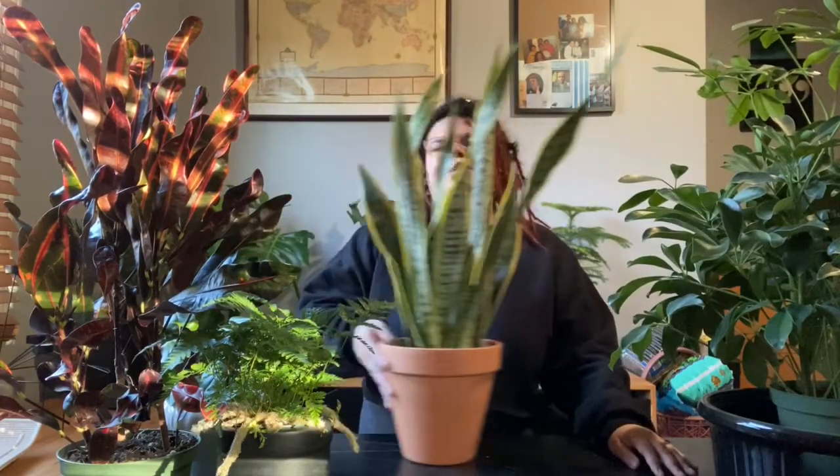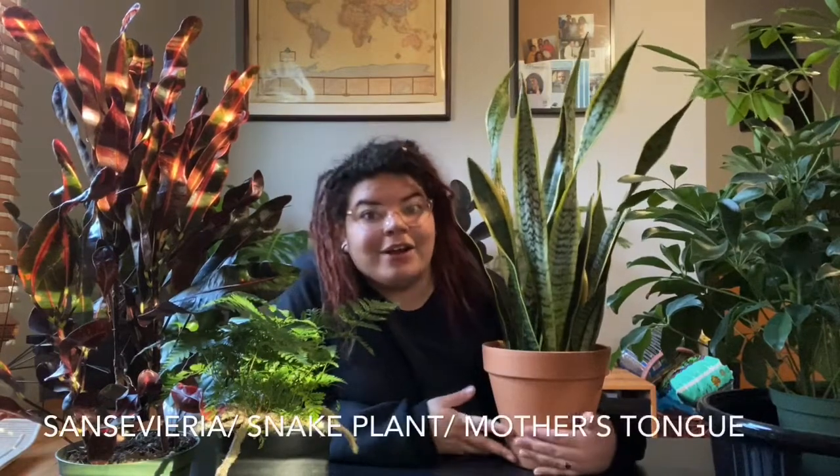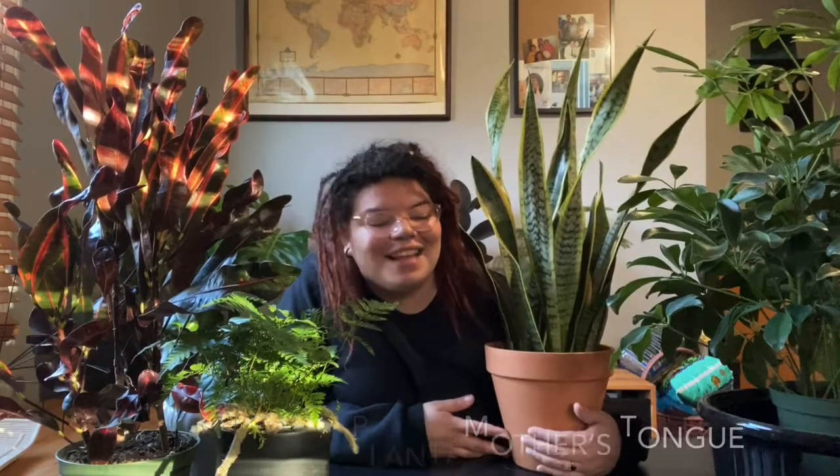Okay, so next, because I got two more babies to talk about. I don't have to talk too much about this one. It's a Sansevieria, also known as a snake plant.